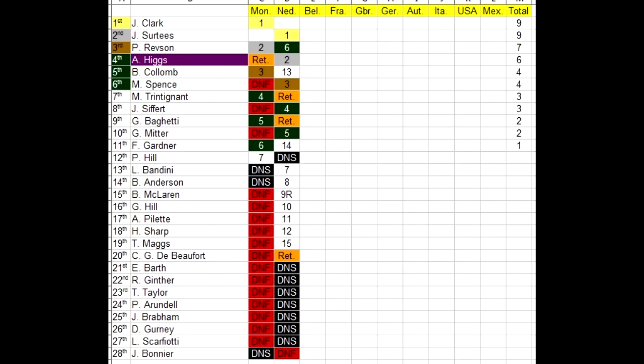And here is a quick look at the championship standings. Jim Clark and John Surtees sharing the lead of the championship with Peter Revson in 3rd, Andy Higgs in 4th, Bernard Colomb and Mike Spence fighting for 5th, Frank Gardner being the last person to score points down in 11th, and Joe Bonnier bringing up the bottom of the standings down in 28th. So that is the driver's standings.